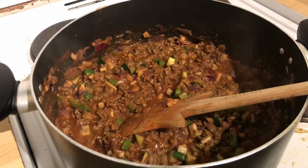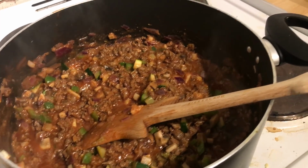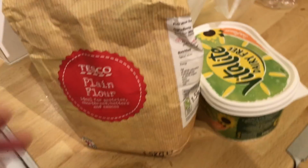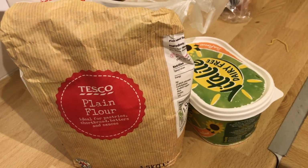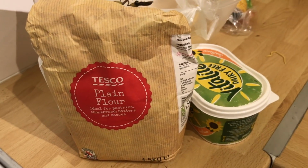So that is the filling pretty much done. I've just put it on a low heat while I make the white sauce. So to make that I'm using butter, milk and some flour. I'm basically just gonna melt some of the butter, add the flour until it's like a thick paste, and then gradually add the milk until it's like a creamy sauce.